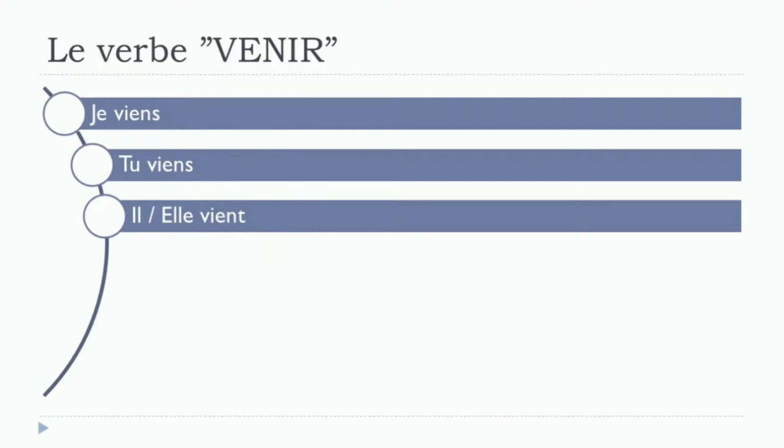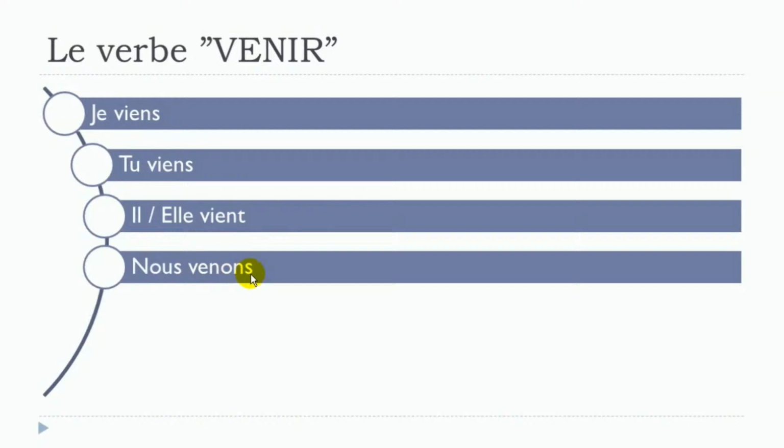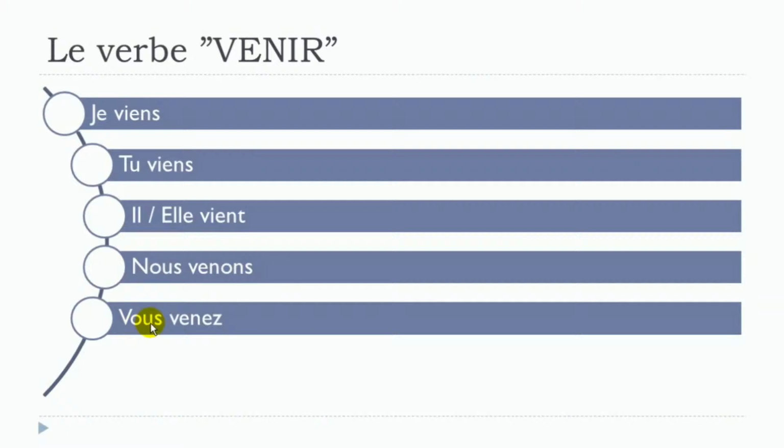Okay? For nous, it will be different. Nous venons. Okay? O, N, S, classical ending for nous. Final S, not pronounced. So, O, N, on, venons. Nous venons. Okay? And then vous venez. Remember, a Z combined like that. Vous venez. Okay? And then the last form.